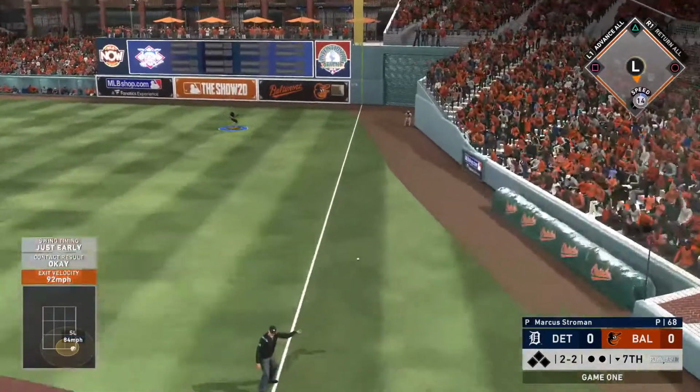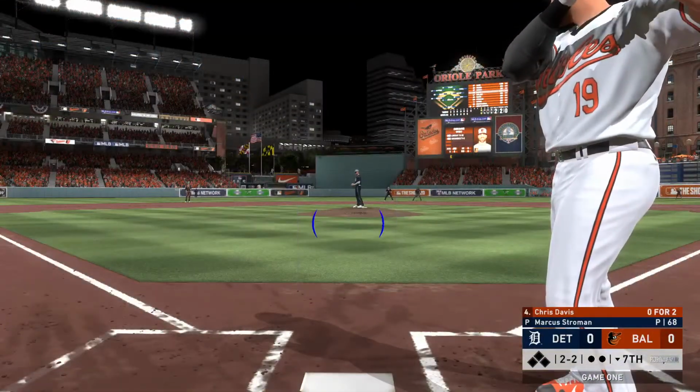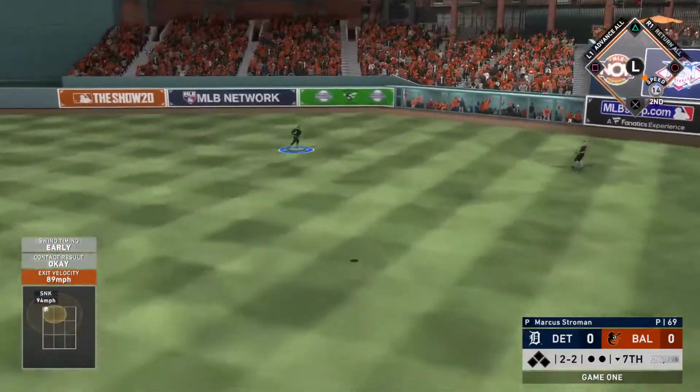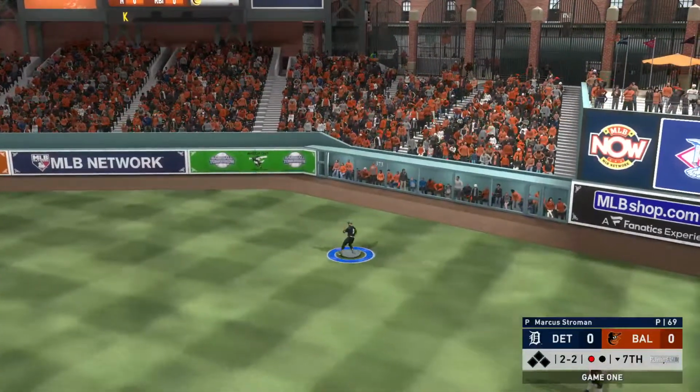And right into the shift. Well, this is going to be a foul ball as that keeps things at 2-2. And the pitch. Pulled toward right center field. On the move is Taylor. He gets there and makes the play for the first out.